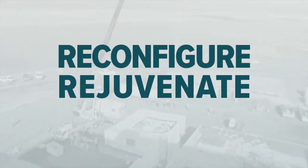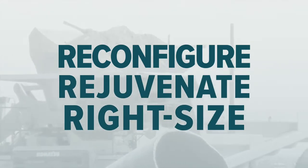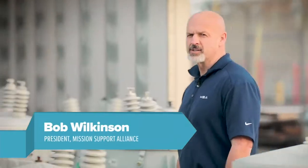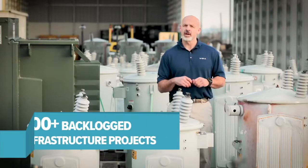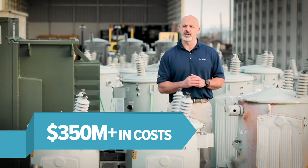With much of our Hanford infrastructure dating back to the 1940s, our concerns are reliability and safety. The critical need here at Hanford is to reconfigure, rejuvenate, and right-size the infrastructure to support the current and future mission. As the provider of site services, we continually assess infrastructure and prioritize needs. Currently, we have over 100 backlog projects with greater than $350 million in costs.